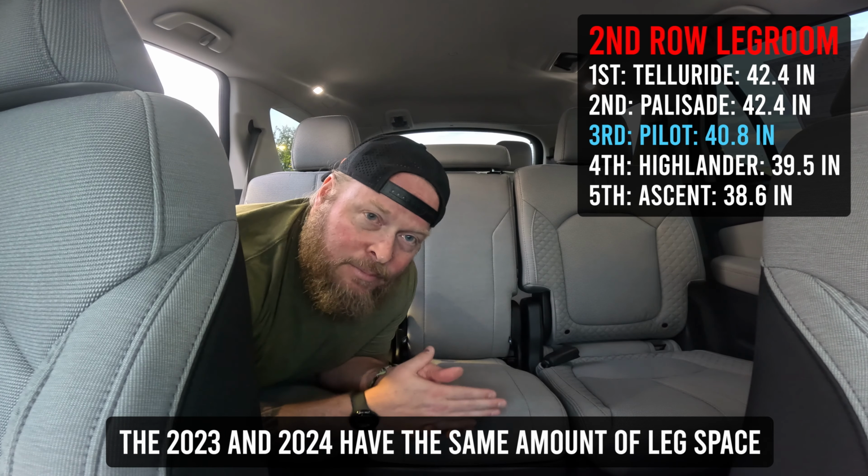All right, so I want to throw a comparison up so you can understand how the 40.8 inches of leg space in the second row stacks up to other makes and models out there in the world. So I'm going to throw that up on the screen. While that's up there, I'll once again remind you, compared to a 2023 or 2024, it is the exact dimensions, so it doesn't make a difference.